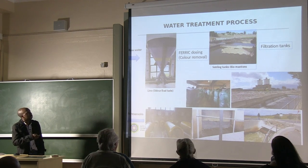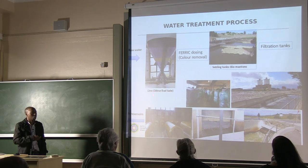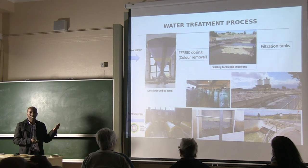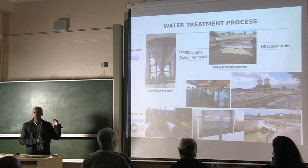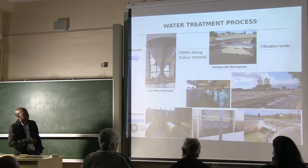So what happens when the water reaches the water treatment plants? It's not in a good state where you can drink it. It's very bad. Those who have driven past the dams could see that it's not in a good state that you can drink. Sometimes the animals have got access to it. So the level of E. coli and other toxic chemicals is so high. So we need to treat that water before we take it to the consumers.